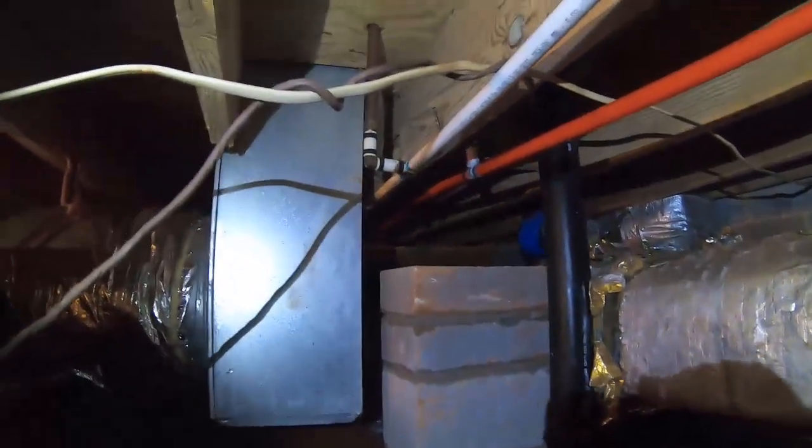It's kind of hard to crawl into this spot, but you can see here we've added 2 new 8x16 CMU piers built on 24 by 24 by 8-inch footing. This side here is a little bit clearer, and you can see the challenges we had to deal with this old metal ductwork. The return is right here, and you'll see here the second CMU pier as we get this ready for our drop girder.